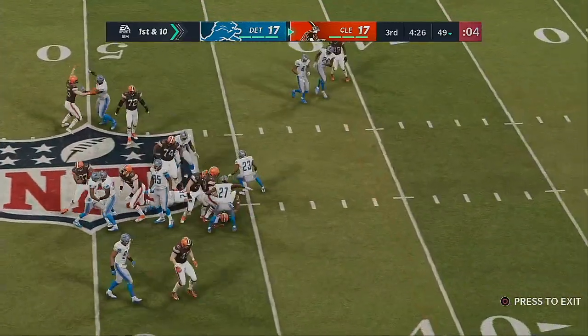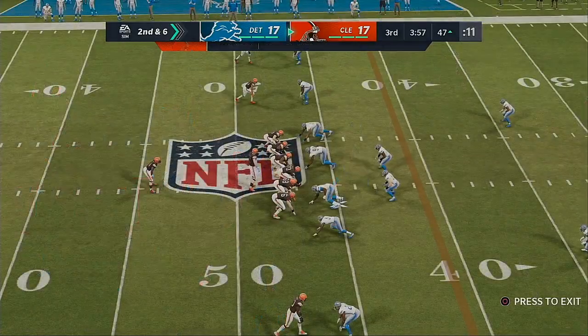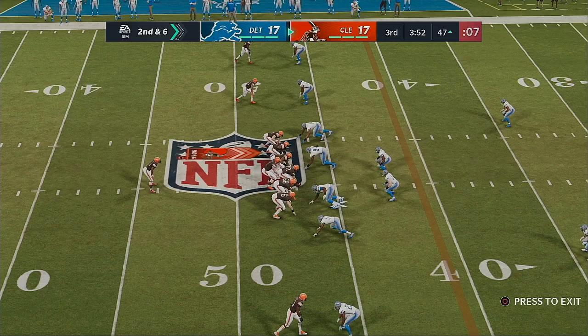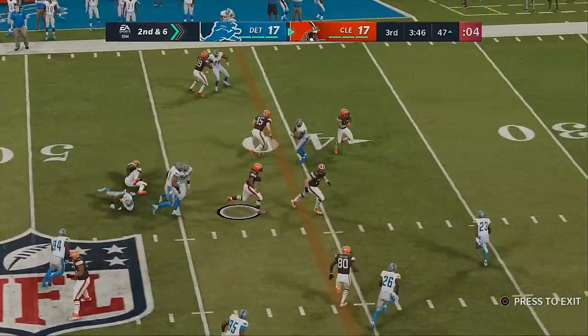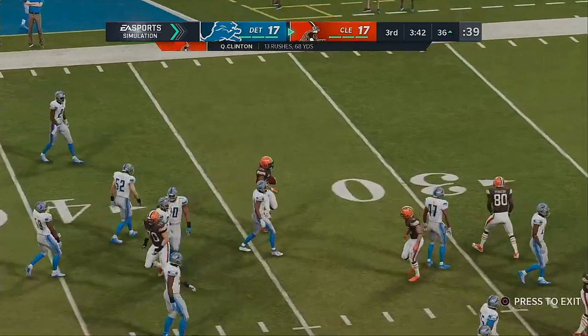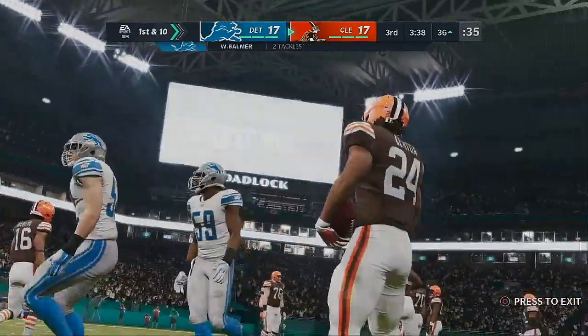And to give this time to the tailback. And he's going to get it across the midfield stripe into Lion territory. Gets a pickup of 4, and it'll bring up 2nd down. Gain of 4. It's now 2nd and 6. They'll keep it on the ground. Clinton. And he is tackled inside the 40, not quite to the 35. 11 yards there. 1st down.